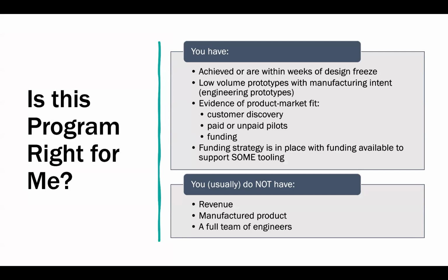You probably have and should have some low volume prototypes that at the very least demonstrate manufacturing intent. So this is not a brick of a 3D print. This is something that has been thoughtfully put together for assembly and has some intent behind what manufacturing processes would be used. So it is a true engineering prototype, but maybe using low volume production methods.